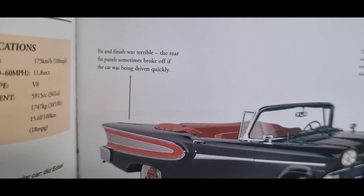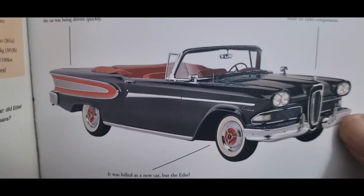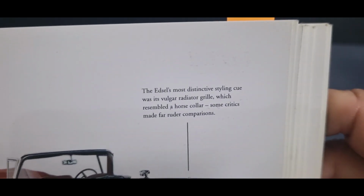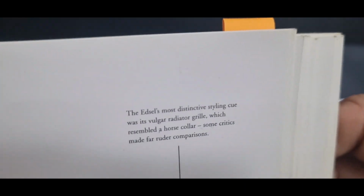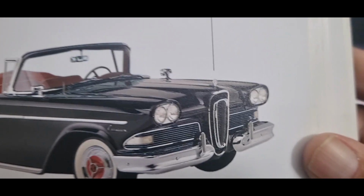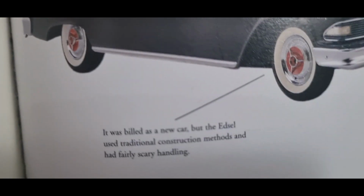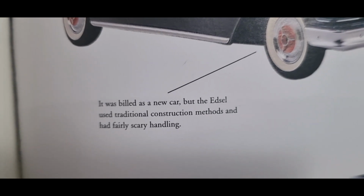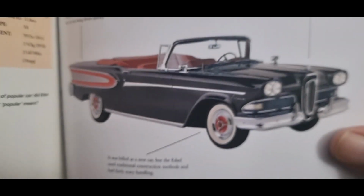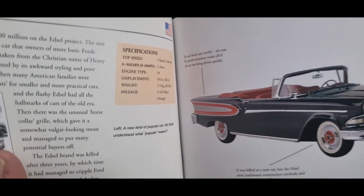Fit and finish was terrible. The rear fin panels sometimes broke off if the car was being driven quickly. Wow. The Edsel's most distinctive styling cue was its vulgar radiator grille. Yep, that's vulgar. Which resembled a horse collar. Some critics made far ruder comparisons. A horse collar, okay, I'm not familiar with a horse's collar, but I'll take their word for it. It was billed as a new car, but the Edsel used traditional construction methods and had fairly scary handling. So that is the Edsel from 57 to 60. Deserves a place in this book.